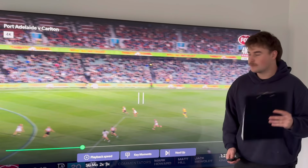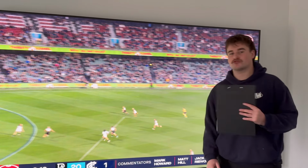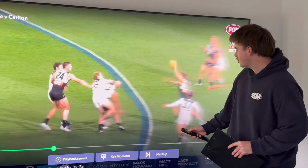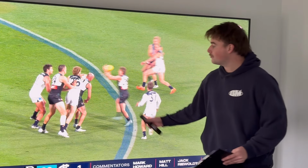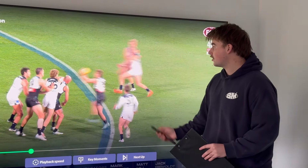The high ball comes in, we're going to get a contest. Carlton player versus Port Adelaide player, stride for stride, absolutely next to each other. But look at how quickly that separation changes. Bang! 1 to 2 metres of space right there. Because Boyd has been burnt by Jackson, now the poor bloke has to come off Richards to defend the most dangerous man in this contest.